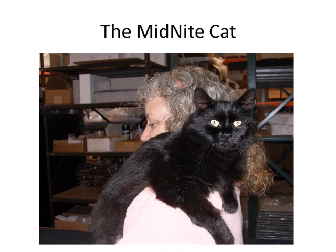And here's the MidNite Cat. MidNite's a cat that showed up at the facilities shortly after we took possession of the building, and has been with us ever since, and loves to help build combiner boxes. So if you ever find cat hair in your combiner box, you can blame MidNite for that one.